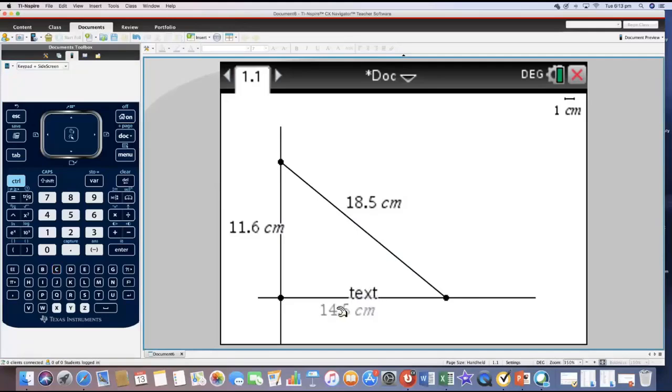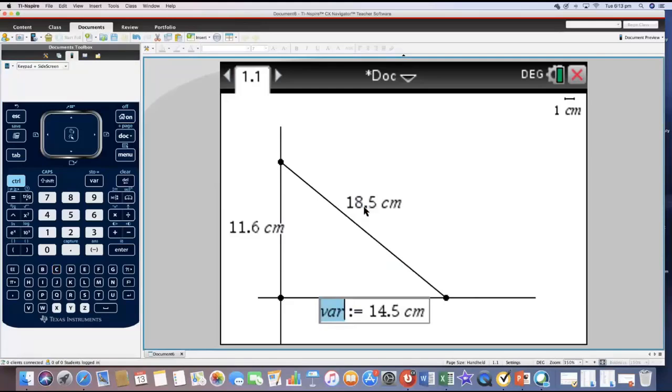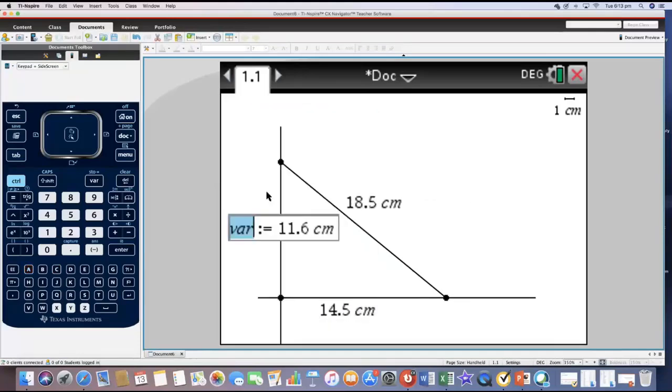Let's store the base. So right click, store as A. And the perpendicular height, right click, store as B. Right. My three sides of my triangle are now stored as A, B, and C.